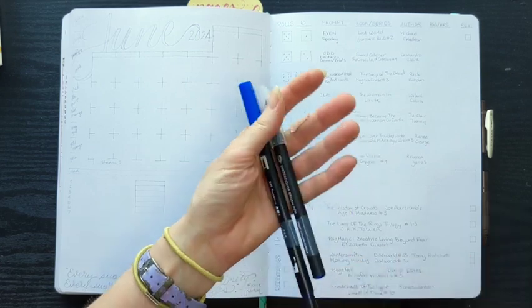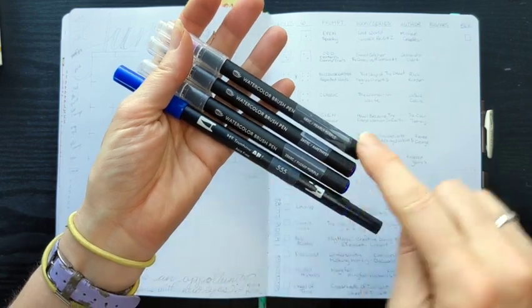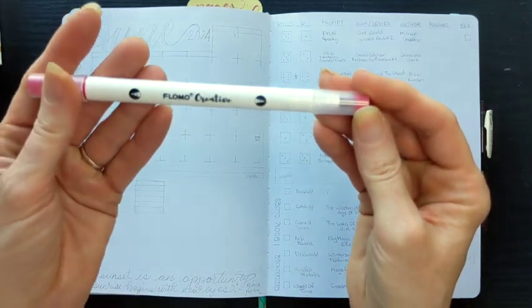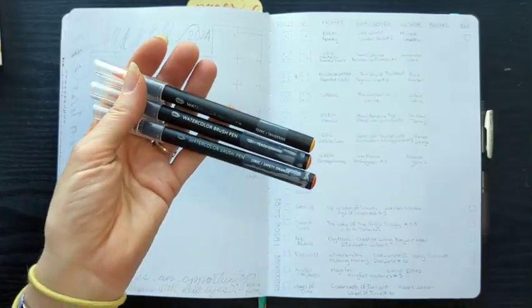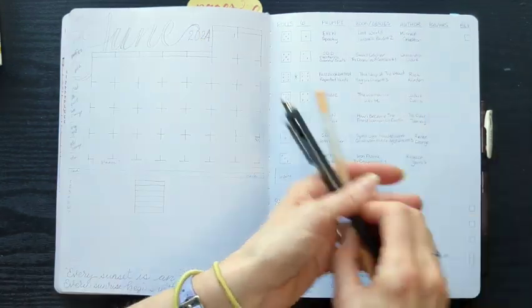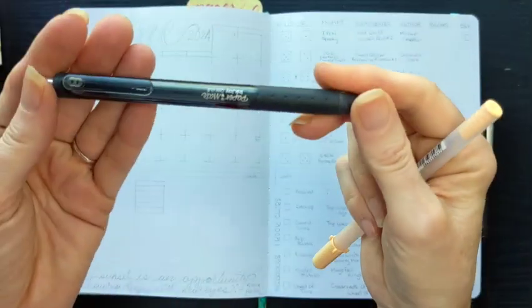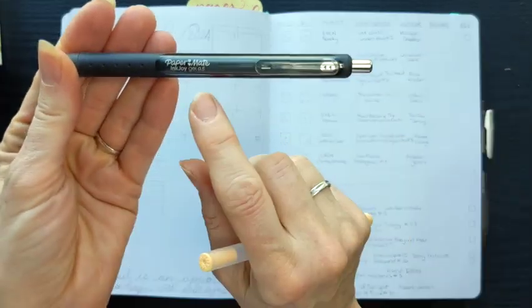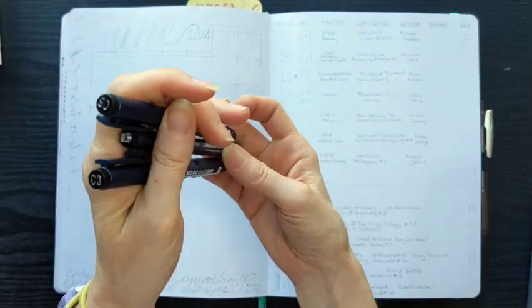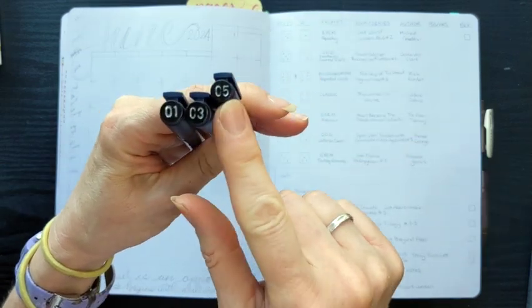I don't want to mess up my order here, but I do have a couple of Tombow brush pens. I have some watercolor brush pens as well. I have a Flomo Creative pen that I got for Christmas, and then here's a few more of the watercolor pens and a couple more Tombows. And then I also have a Sakura Moonlight Jelly Roll pen in the size 10 and my Paper Mate Ink Joy in a 0.5. I'm also going to use my Tombow Mono drawing pens, and those are in the 0.1, 3, and 5 millimeter.